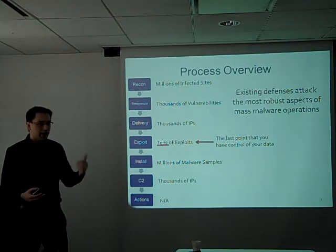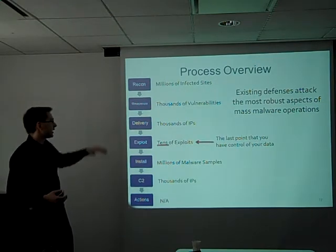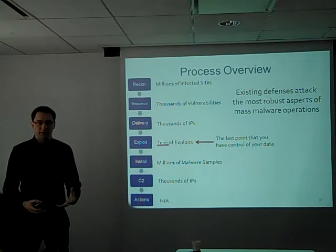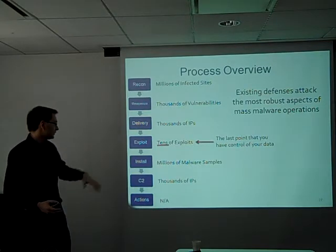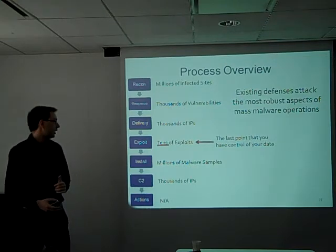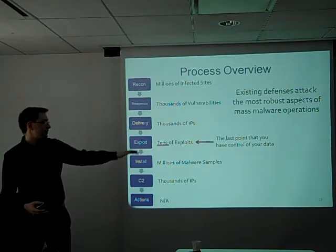But everything else that we've got, blacklists, IDS. IDS would target thousands of vulnerabilities. Blacklists would target the reconnaissance phase and the installation phase. We're all targeting the most robust nodes of the kill chain. So what I'm going to try and do is target the weakest one. And we're going to see if we can break the whole chain from start to finish so that they're unable to complete it.